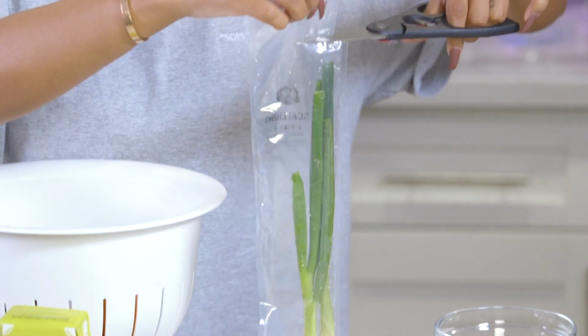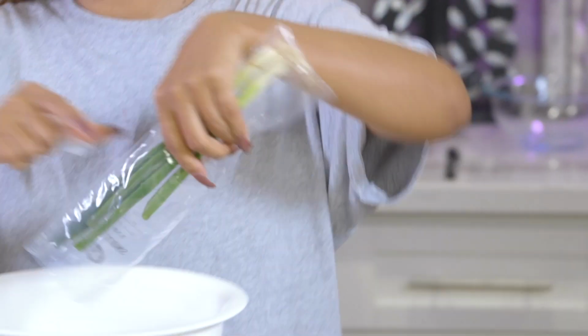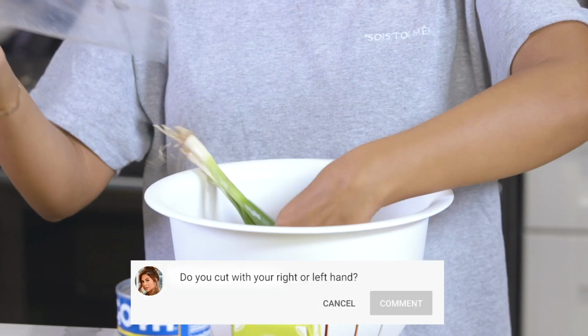I am going to, I'm also left-handed. Where are my left-handed people at? Do you cut with your left hand or with your right? I'm always curious because sometimes I do a lot of things with my right.